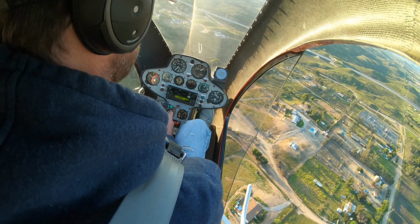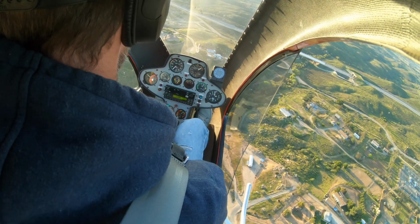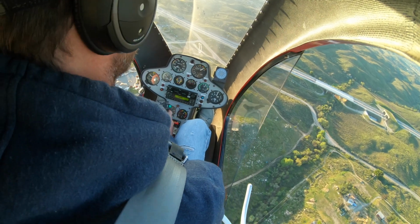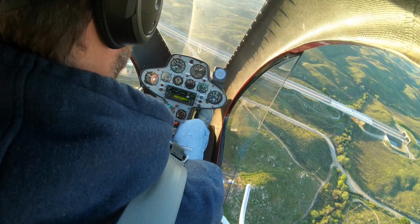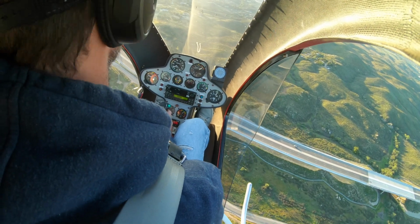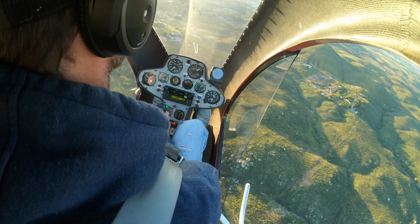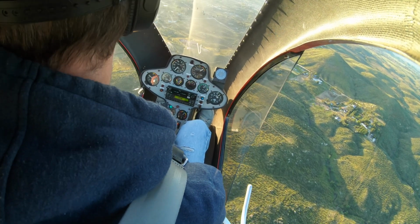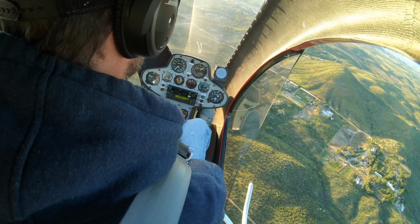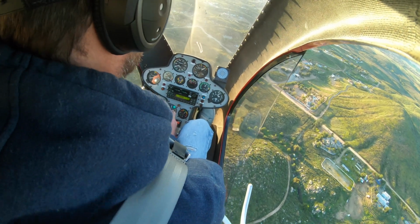All right, and we're off. Getting about 80 miles an hour. Got a little bit of vibration here, nothing too terrible. Headed off to the northwest. Go fly over the lake, do a little sunset tour, and come back to the airport before it gets dark. Set a little friction there.